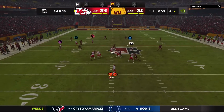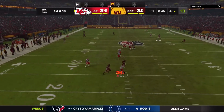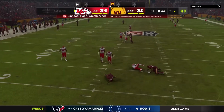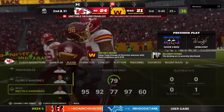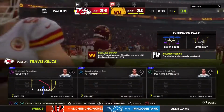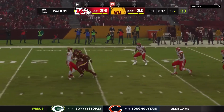Mahomes now on 1st down. Steps away to his left. And a big loss here as he's taken down. Not the 1st down play they wanted by any stretch of the imagination. An absolutely huge loss on the sack.